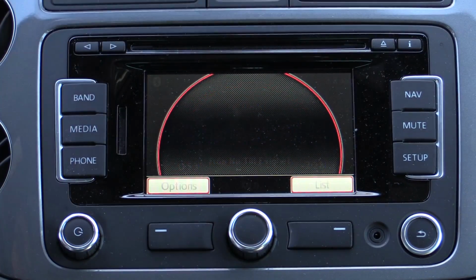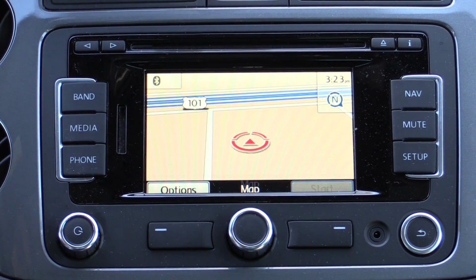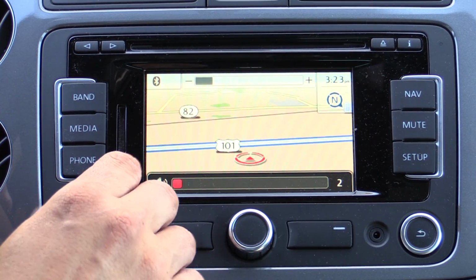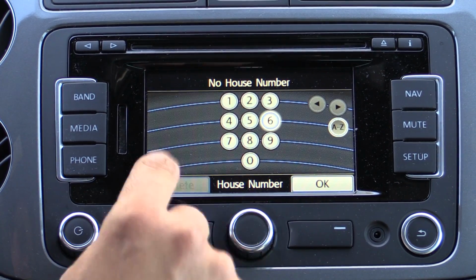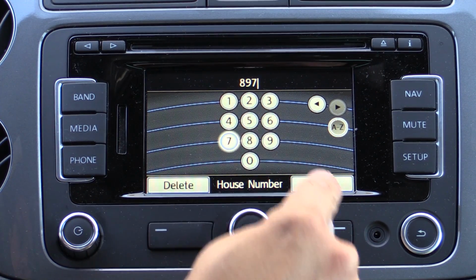If we move on over to the nav system, you can see that we do have a fairly basic navigation interface right here. It's not as snappy as the new system that you'll find in the 2015 Golf, but it does respond fairly well overall. Entering an address into this system is relatively easy. We do use the touchscreen buttons, or you can use this knob. We'll enter one here, for instance.